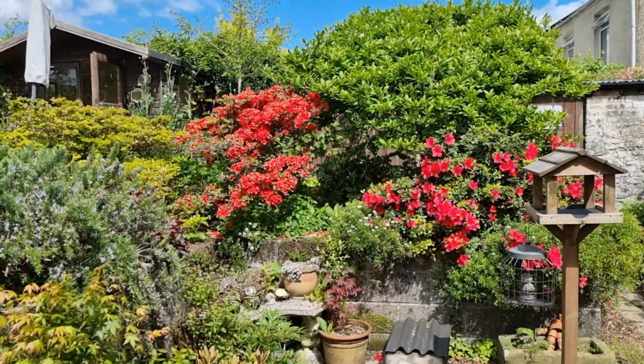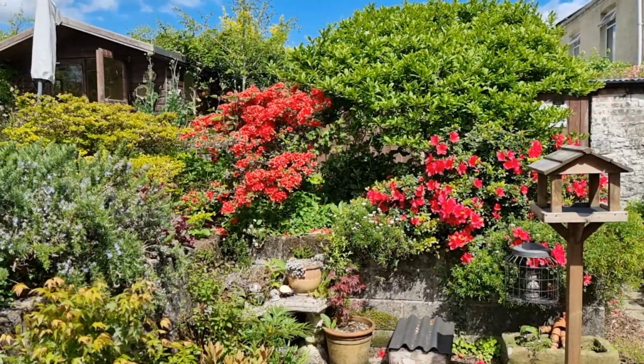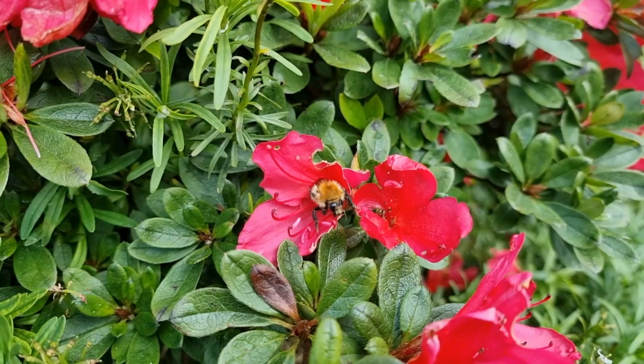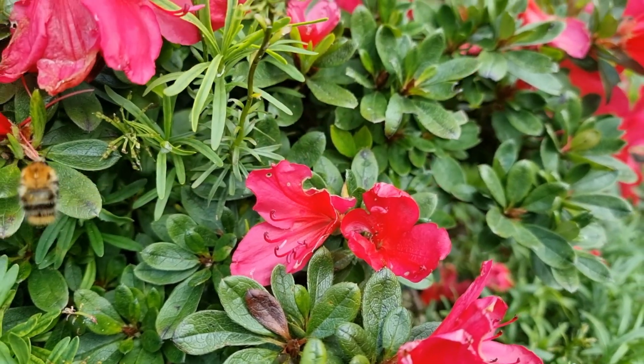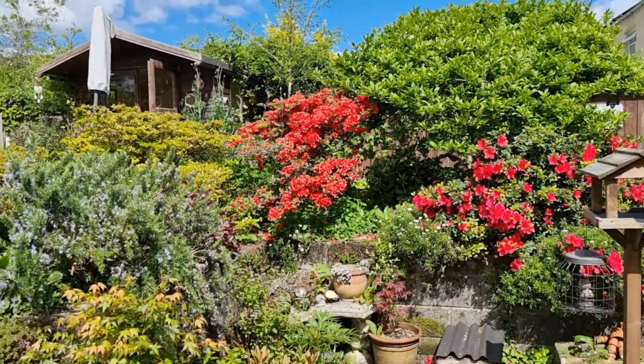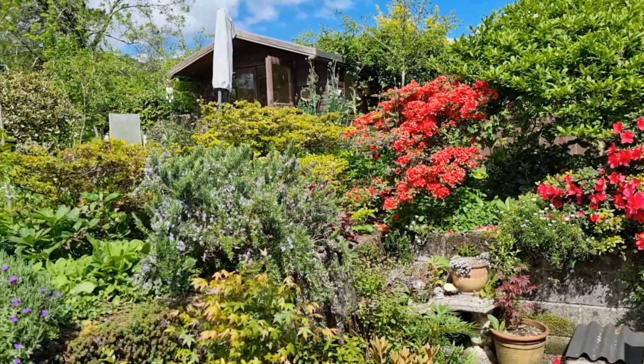So we'll start just outside the back door. There are the lovely azaleas in flower. There should have been a couple of salmon pink ones next door, but I'm afraid the frost got those.